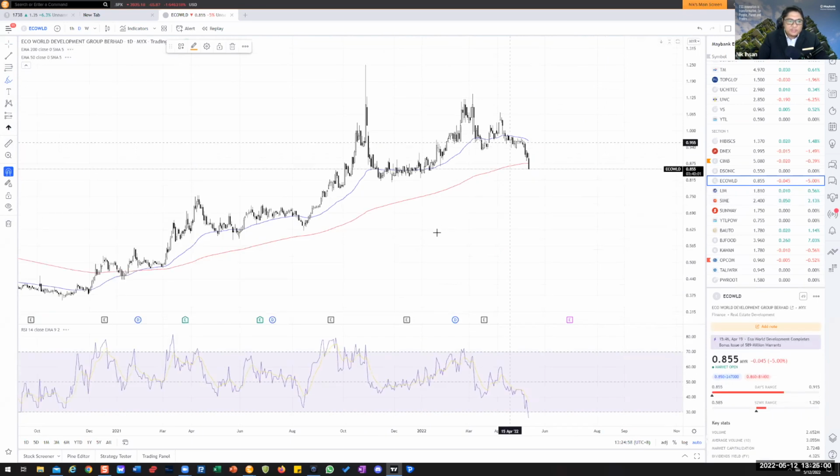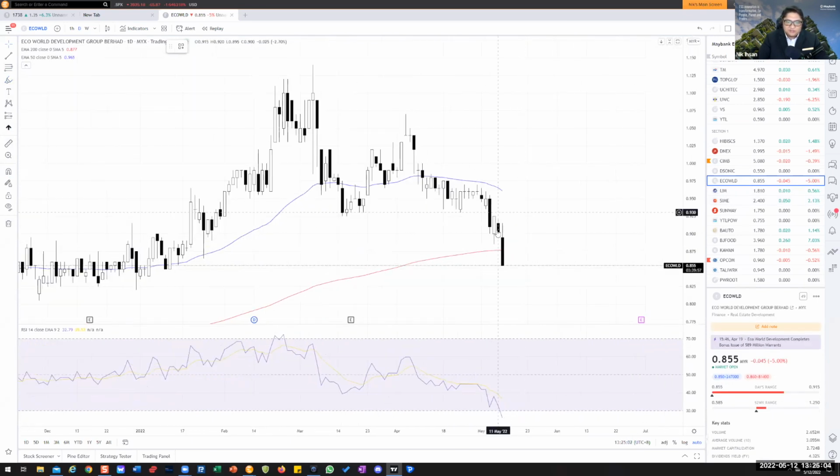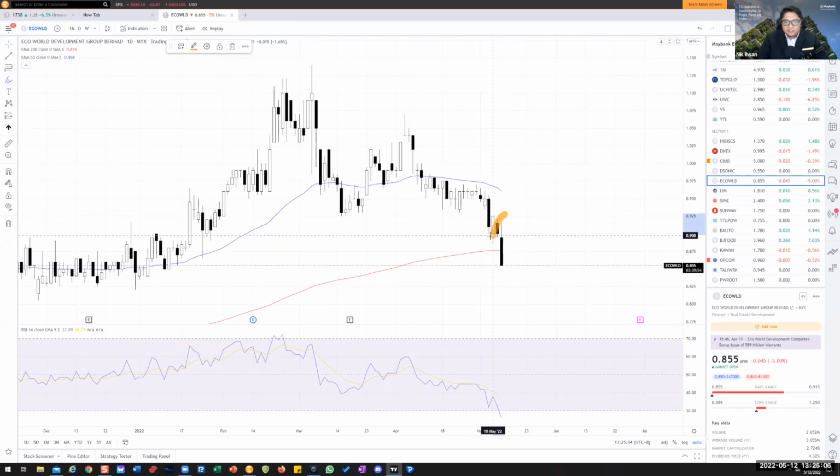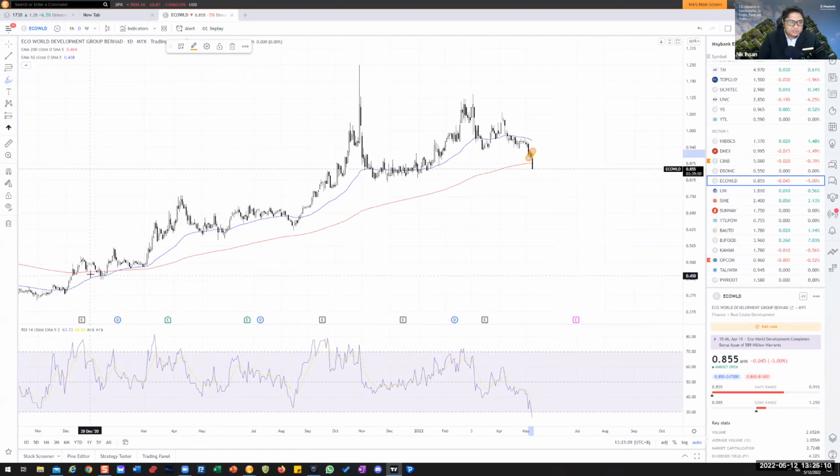EcoWorld has also been trading at the support. As per yesterday, it has been trading here. So as for today, it has broken below the 200-day moving average, for the first time since December 2020.